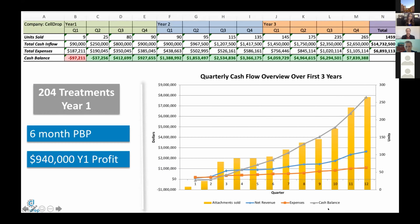Because we plan to pay for our initial studies using grants and investments, it keeps our capital costs relatively low, and we're able to turn a $940,000 profit in year one. Now, if you take a look at our cash flow, we begin to accumulate money, and by year 3, we have approximately $8 million.